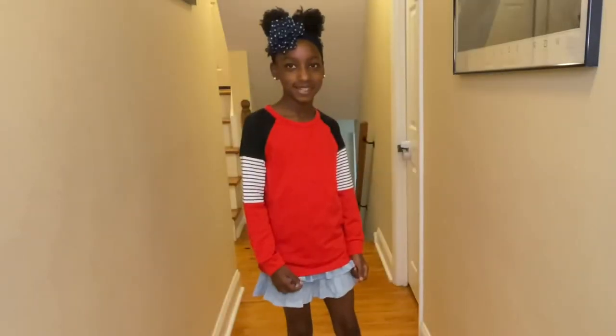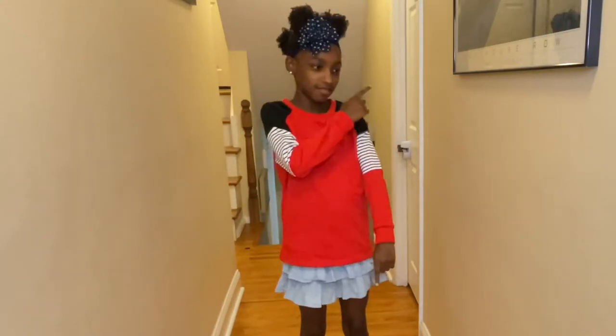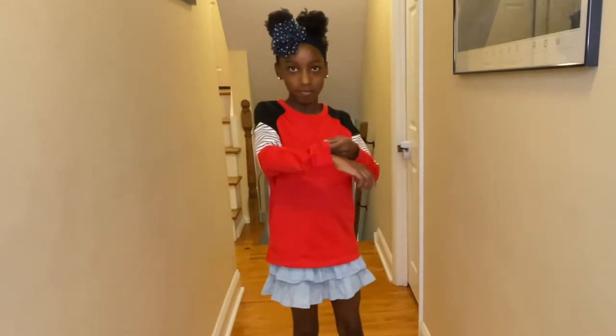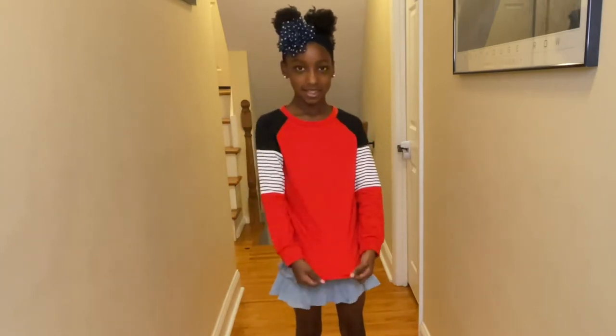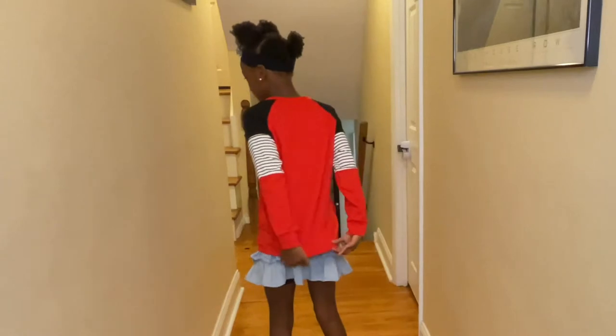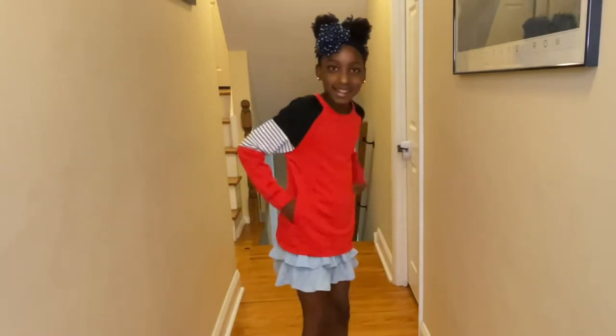Next from Lookbookstore, we have the girls' red sweatshirt. It's very thin, like shirt material, has the 3 different patterns on the sides, the stripes, the black and the red, and it has hidden pockets, which my daughter loves. She loves pockets. So this is a really nice, perfect fall and spring long sleeve shirt.